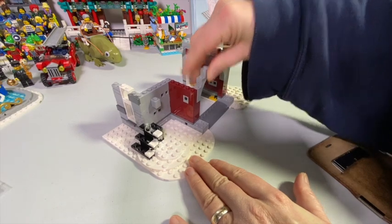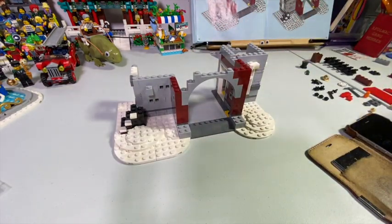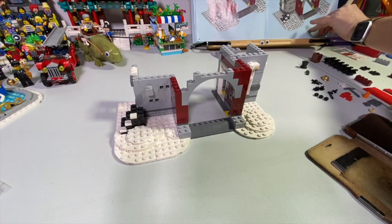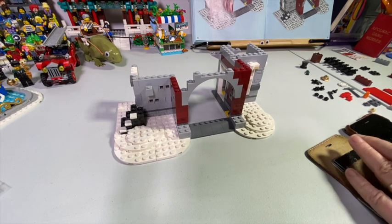Ooh, look, we're making an arch. Things are suddenly coming into focus. Have I done everything? Yes, I think I have. Thank you. Move on. Thank you. No, thank you.